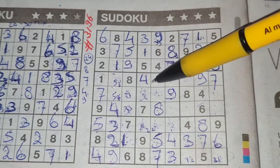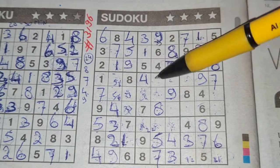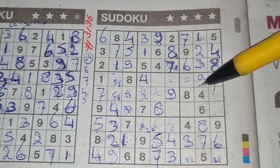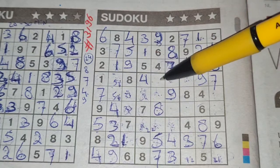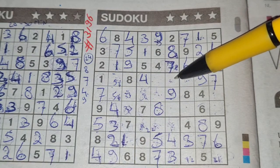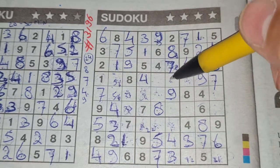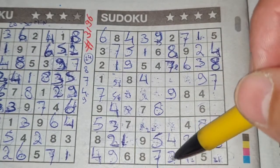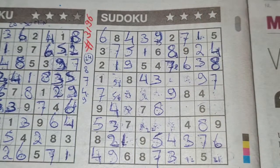1, 2, 3, 4. 4 missing numbers in this row. One of the missing numbers in this row is the number 3. Well, we see here 3. No 3 there. Here are 3. No 3 there. So the 3 could be here, could be there. Well, we have another 3 there, so no 3 here. The only place for the 3 should be there.